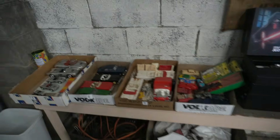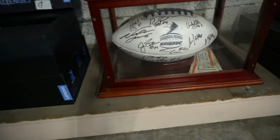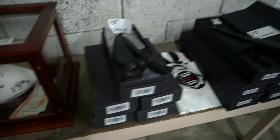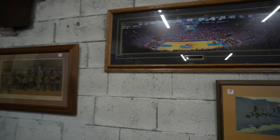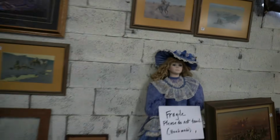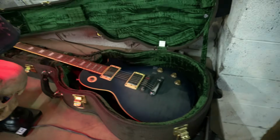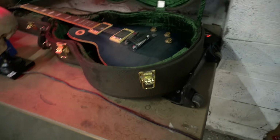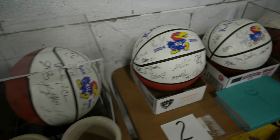We have over here looks like some promos. Ooh, some lightsabers. Signed ball, more knives. KU stuff, quite a bit of KU stuff. Fragile handmade doll. This is a cool Dylan Les Paul style guitar in this awesome case with wheels. More of the KU stuff I was talking about, all these signed balls.